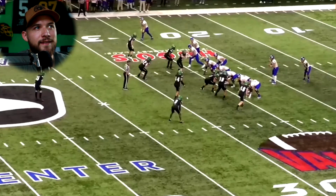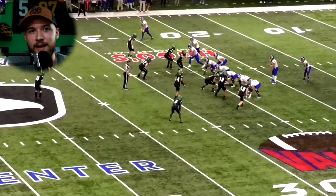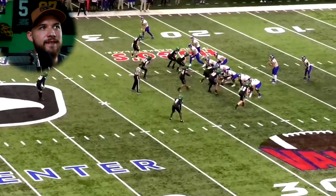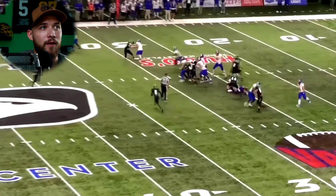Here's another great example of his blocking capability. He's kind of lined up in a slot role right now. It's a little bit of a stack formation on the right side of the offense here. It's going to be a run to the right side. And Tucker Kraft's going to seal the edge very, very well and essentially block 2 to 3 players here just by blocking that one guy into other players there on the defense.